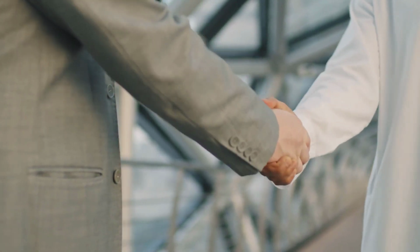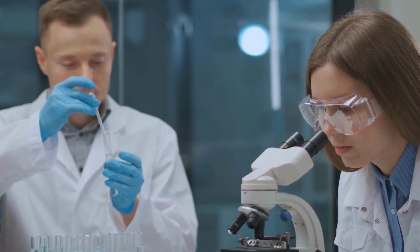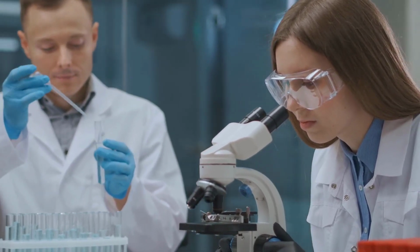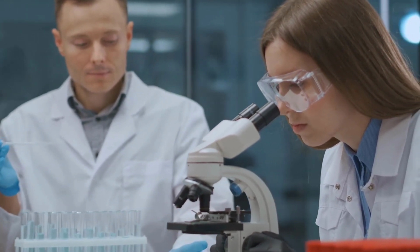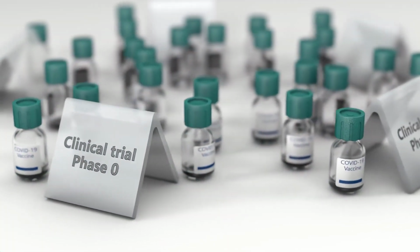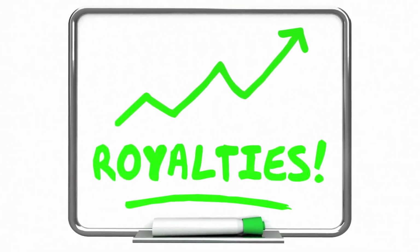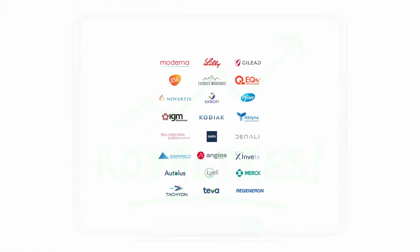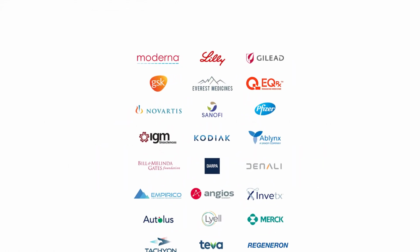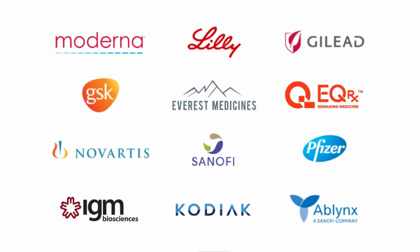AbCellera develops partnerships with small, medium, and large drug companies. Those companies tell AbCellera the idea for the therapeutic agent. Then AbCellera performs the entire discovery process and validates the work. It then turns everything over to the drug company for clinical trials. They lock in royalty agreements with other companies, which creates a long and healthy revenue stream. Most of the company's revenue comes from royalties. They collaborate with some really big companies: GlaxoSmithKline, Novartis, Pfizer, Sanofi, Teva Pharmaceutical, Moderna, etc.